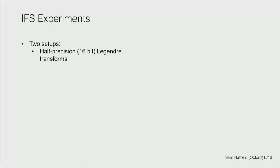Okay, so now I'm going to present some results of experiments with IFS. I'm going to be focusing on two setups. The first one uses half precision for every calculation in the Legendre transforms. And the second setup uses the Tensor Core, which, as I said, is a mixed 32 and 16-bit matrix multiplier. I'm going to be comparing these two new setups with respect to a double precision reference. That's double precision for everything.